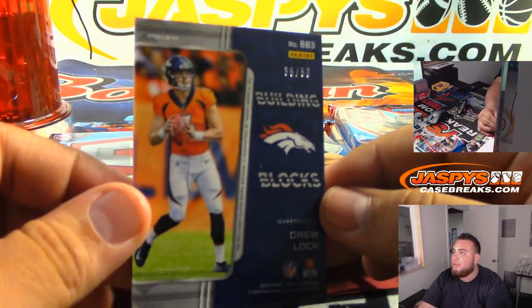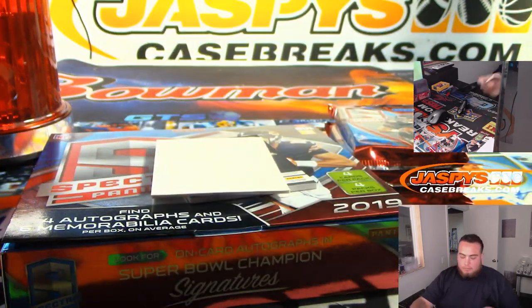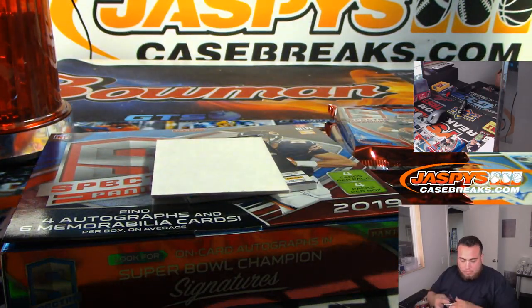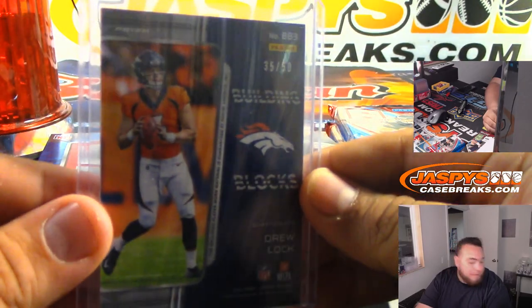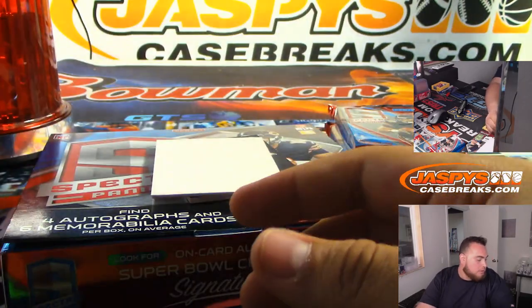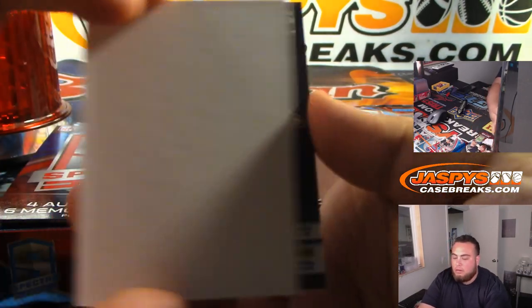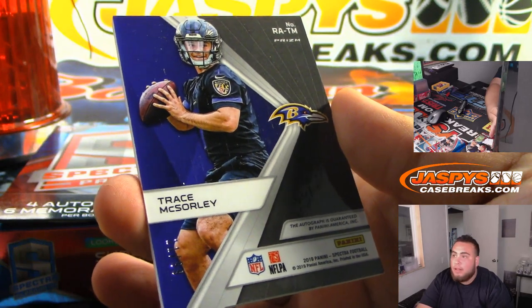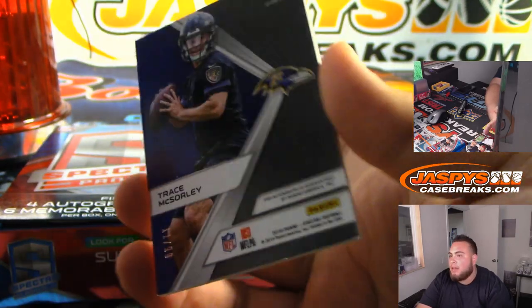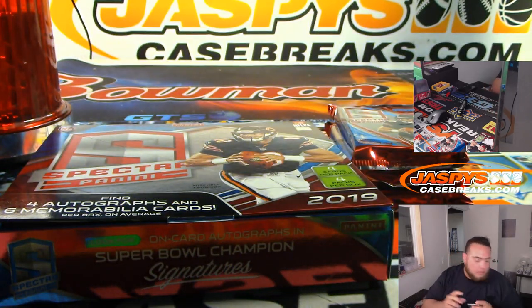We got out of 50 building blocks, Drew Lock, Denver Broncos. So this will be random number block, Denver Broncos. 35, Matt Stone. That's spot 5. And Trace McSorley, Baltimore Ravens, random number block. That's 11 of 99. 11, Chris Berry with spot 1.